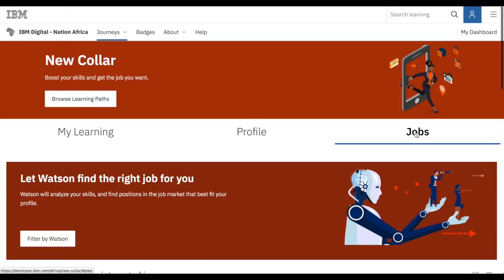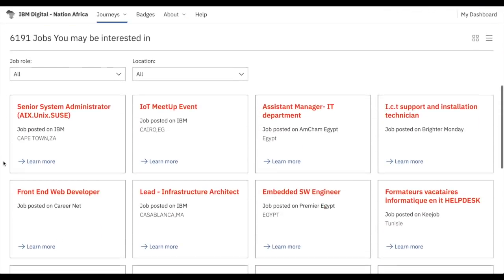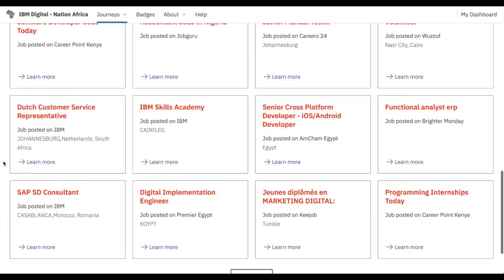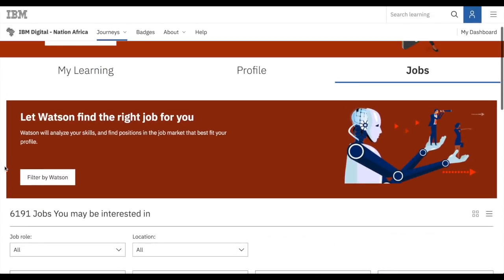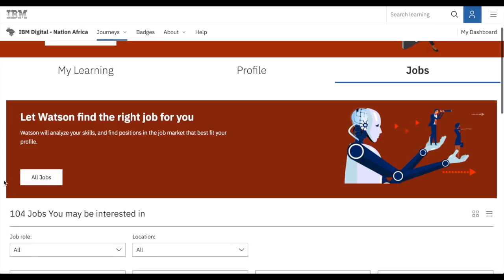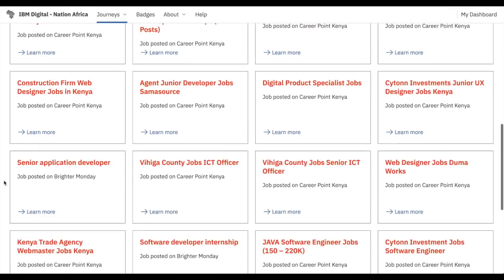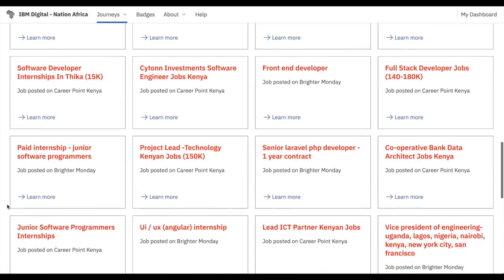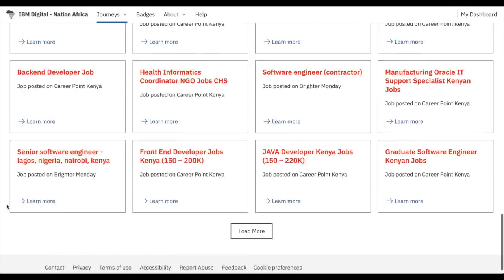Once you complete your profile, you can go to the job section to see a full list of all the available technology jobs across the many recruitment sites covering all regions in Africa. On this page, you can use the Filter by Watson feature to let Watson analyze your skills and find positions in the job market that best fit your profile. You can browse through the available best matched jobs.